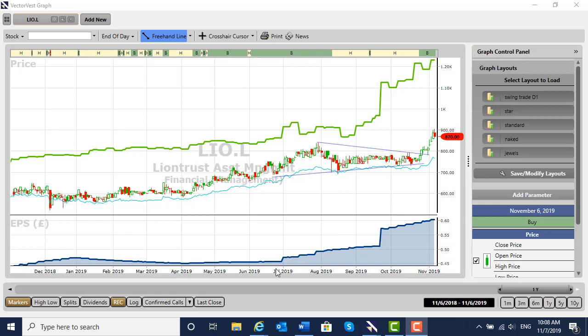within the pattern, earnings per share is growing strongly, and VectorVest pushed the share onto a buy recommendation a few days ago, and the share has moved from about £7.90 to over £9 in that move. I think there's still quite a long way to go.